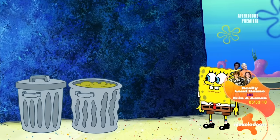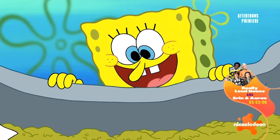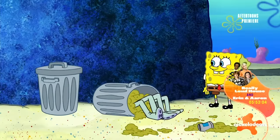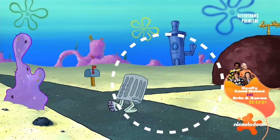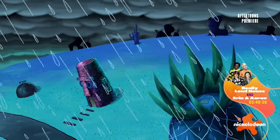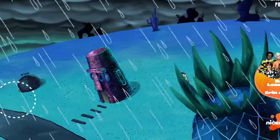Three mistakes in one episode, and this is a new episode. You'd think the animators would know about the mistakes, but anyways, this one isn't as bad. But normally, as you can see in this shot, Patrick's house has a path. But in Friendiversary, the path to Patrick's house appears and disappears multiple times throughout the episode.